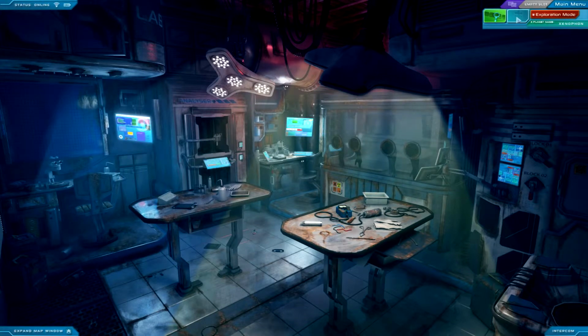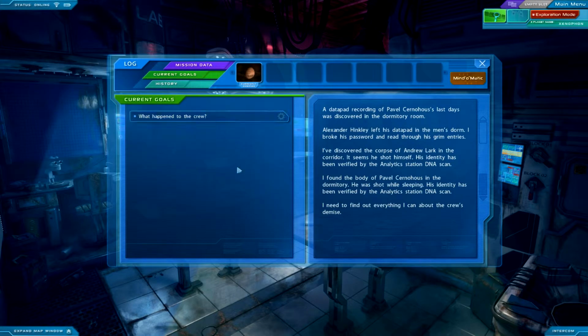Didn't we have some news log? What happened to the group? Datapad record of Pavel Cornelius' last stage were covered in the dormitory room. Alexander Hegel left his datapad in the immense storm. He broke his password and read through his grim entries. I've discovered the corpse of Andrew J.U.L.I.A in the corridor. It seems he shot himself. His identity has been verified by the analytics section DNA scan. Okay. Found the body of Pavel Cornelius in the dormitory. He was shot while sleeping. His identity has been verified.